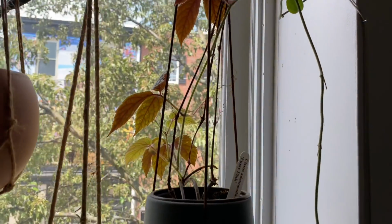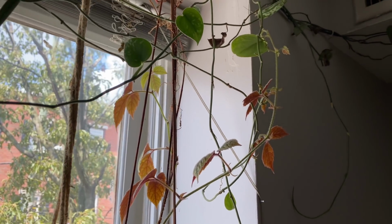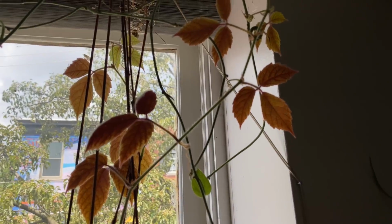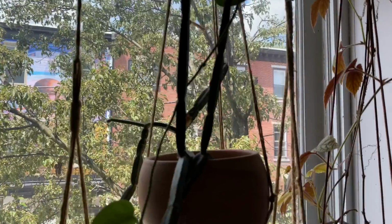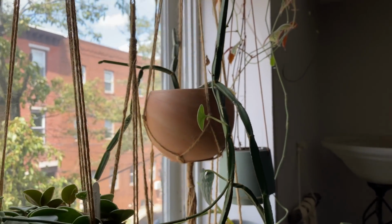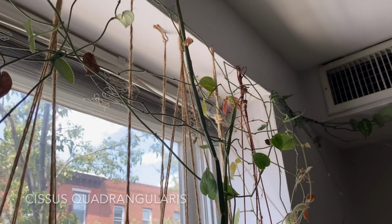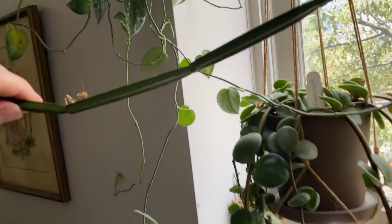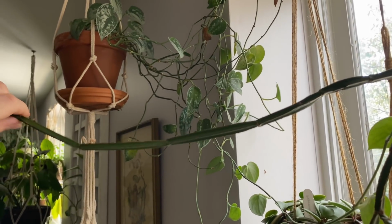And then a Cissus adenopoda, which also has some really lovely red undersides to the leaves, as you can see from the way it's glowing in the light. It's a very autumn-inspired houseplant, so I'm a really big fan of it. And then this is, of course, going to be really hard to get you to see, but this is a Cissus quadrangularis. And I don't think there's a single leaf on this plant, but it's really all about these funky cucumbery stems, which of course aren't really gonna translate very well, but you know what, they're pretty funky.